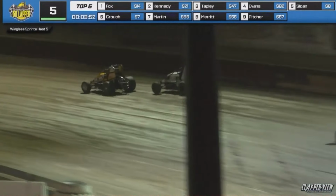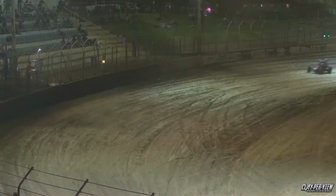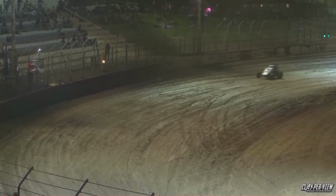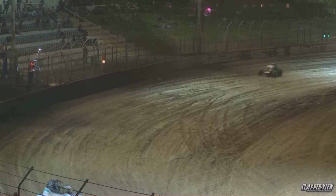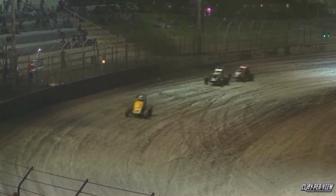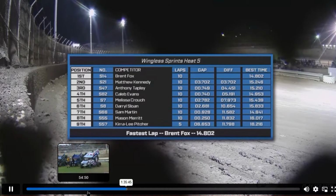But out in front it is still Brent Fox. But out through 3 and 4, very impressive run for Brent Fox in car number 14. Matthew Kennedy will get second. Then we go back to Anthony Tapley, Caleb Evans. Melissa Crouch recovered nicely, finished 5th. Ahead of Daryl Sloan, Sam Martin, Mason Merritt. And Kira Lee Pitcher fails to go the distance.